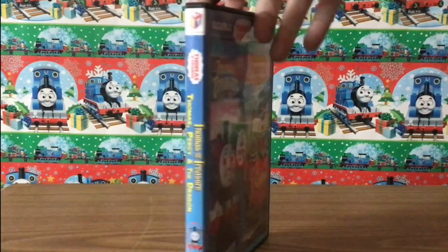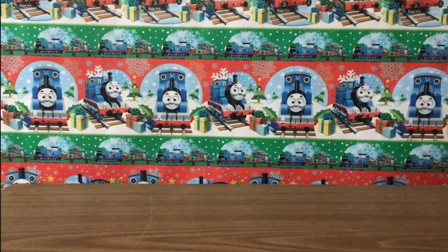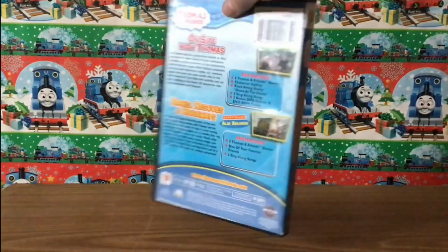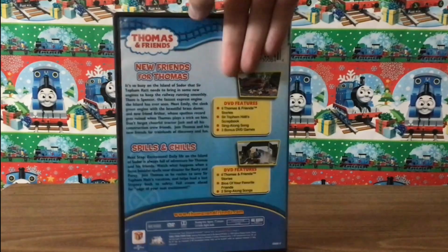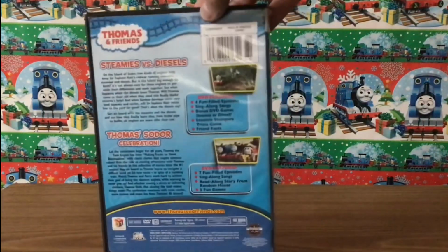What a very, very odd choice, I will say. Once again, another really odd choice. We have the double feature of On Site with Thomas and Races, Rescues, and Runaways. And then we have the double feature of New Friends for Thomas with Spills and Chills. Here is the double Steamies vs. Diesels with Thomas's Sodor Celebration.